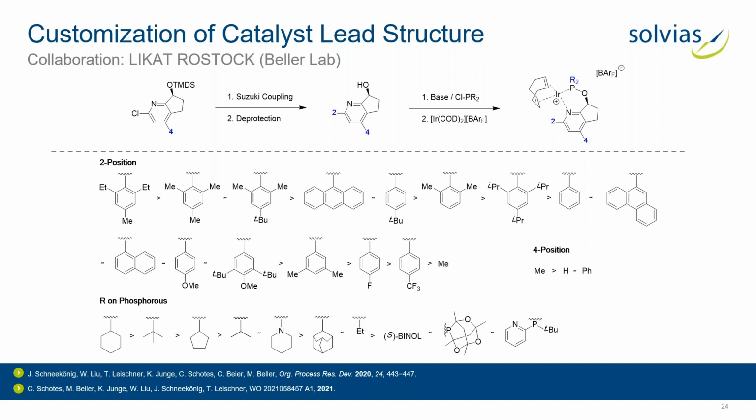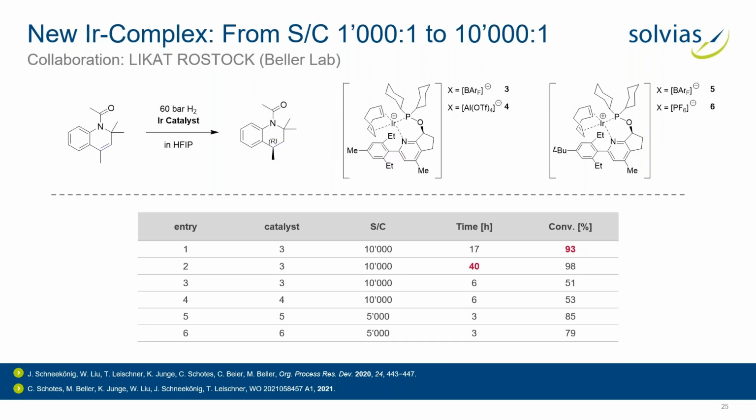And then on the phosphorus, instead of tert-butyl groups, the cyclohexyl group. And with that, they got a more active catalyst, S2C of 10,000. So 10 times less iridium needed, 10 times less ligand needed, 10 times less cost for that key step. What they found: overnight, no complete conversion, 40 hours, still no complete conversion. So it's reasonable, but not good enough.